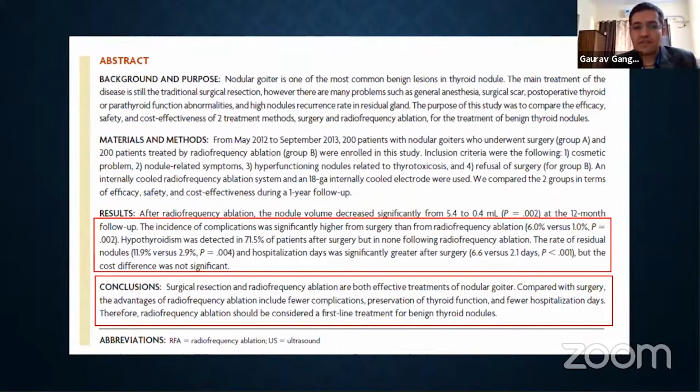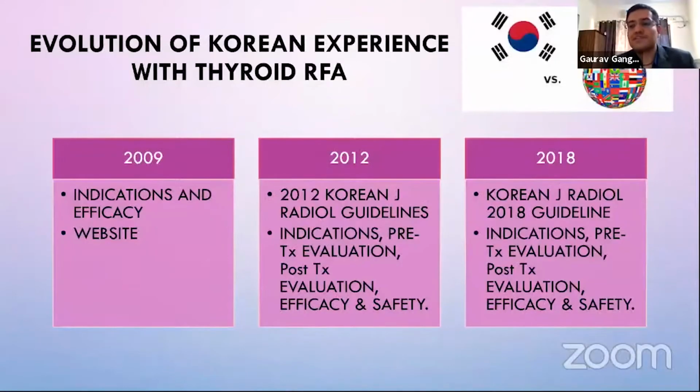So, of course, they went ahead to say that RFA should be considered first line treatment for benign thyroid nodules. I think that would be a large conclusion for a single paper. That should still be a multidisciplinary team decision. And I think the endocrinologist, the surgical oncologist, the endocrine surgeon, and everyone can sit together and plan what should be the first line.